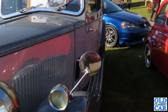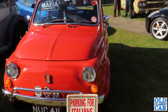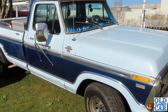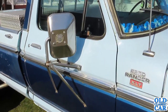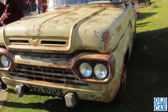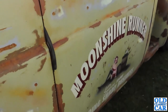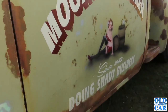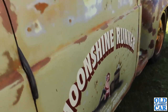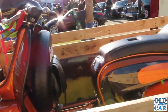Great little Fiat 500 next to the Riley. A Ford Ranger pickup truck here. Wow. Not seen this one before. Doing shady business since 1885. A Lambretta.